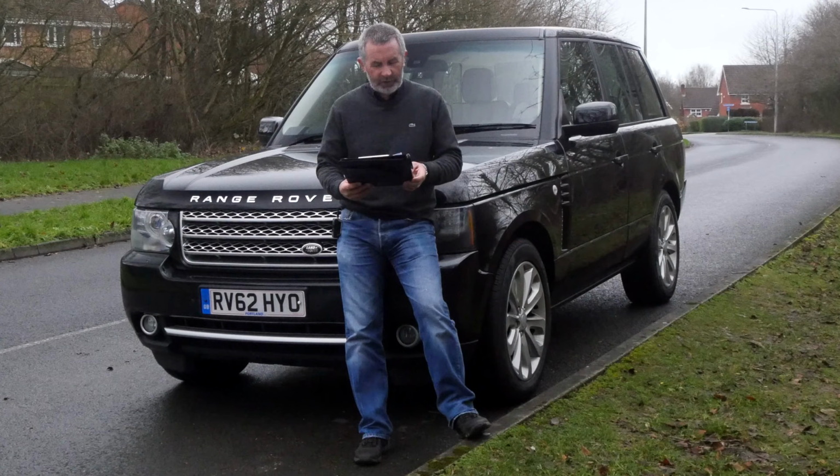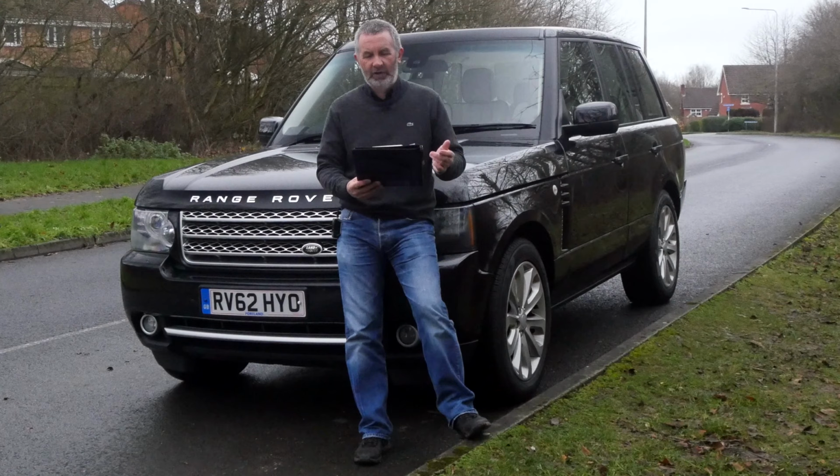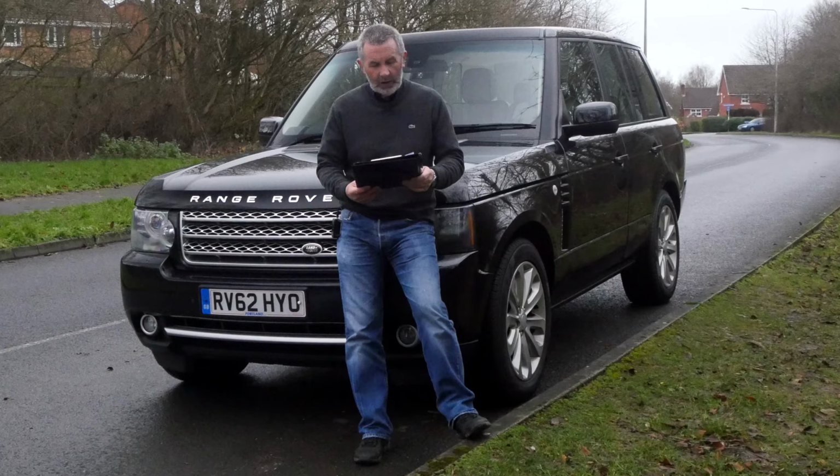This car is MOT'd until the 1st of 9th, 2019, and it was last serviced at 74,007 miles, having done 76,000. 400 and something now. I'll tell you exactly when I get in the car. I'll just show you around it.